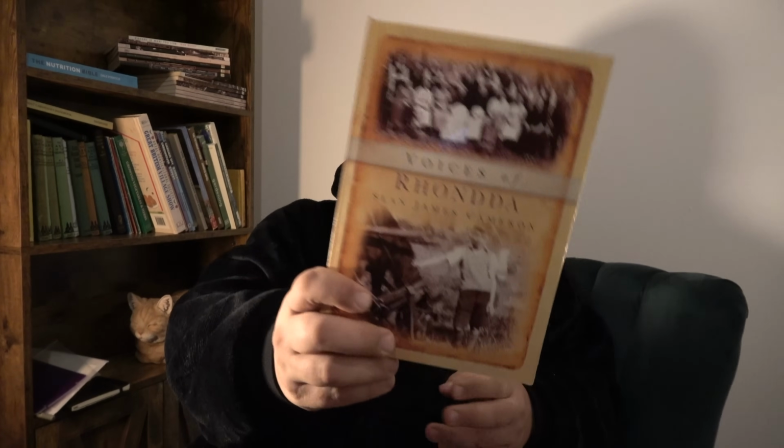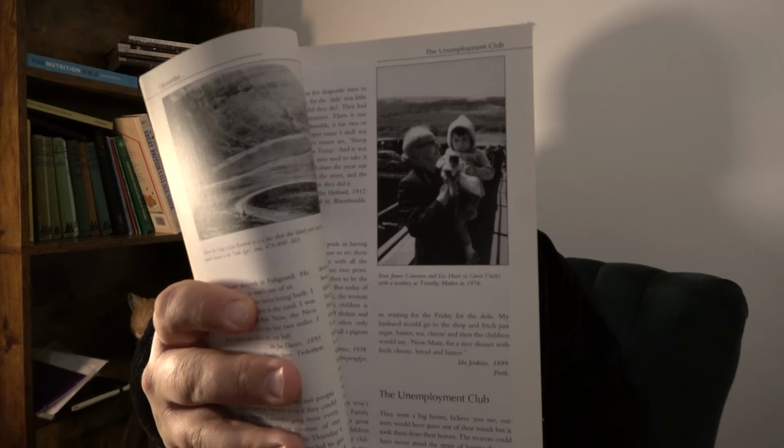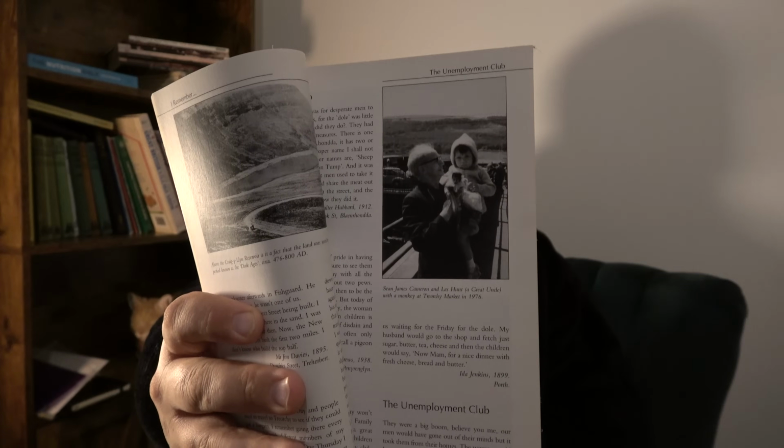This is one of the books that I wrote back in 2001 called Voices of the Rhondda. It was originally called Rhondda Voices, but they changed it. And it's just a collection of stories. There's a picture of me here down the market on a Thursday to go and get the food, and you could have a picture taken with a monkey. A monkey.